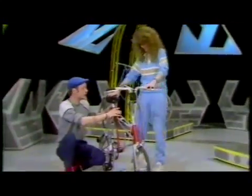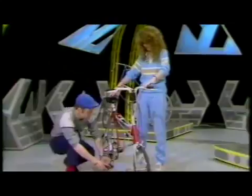Finally, why don't you try this? Get a friend to hold the bike to balance it like Terry's doing for me, and put the pedal down at the bottom. Now, if I push the pedal backwards, what do you think will happen to the bike? You work it out for yourself.